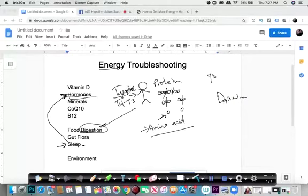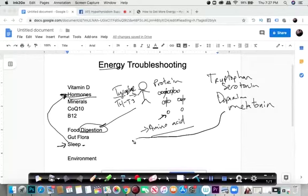And there's other amino acids like tryptophan. Tryptophan is used for serotonin and melatonin. Melatonin is basically your sleeping hormone. So you can see how this is an entire cycle where if you sleep good, then you can produce hormones. If you can produce hormones, you can sleep good. In order for that to happen, you need to be able to digest food.